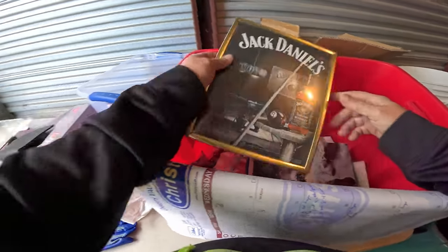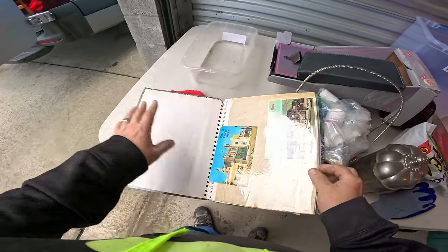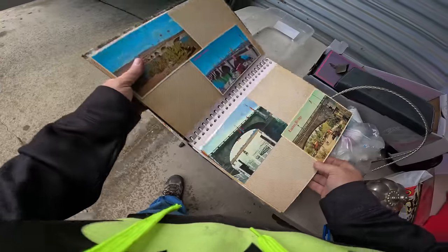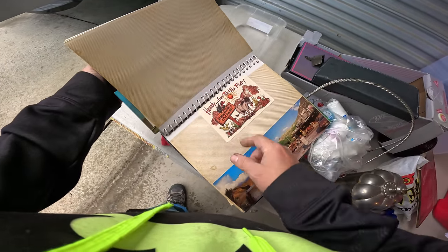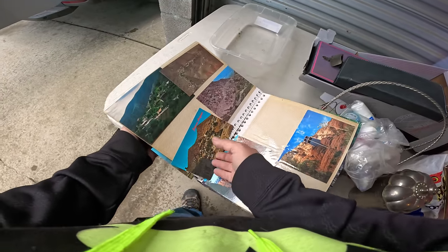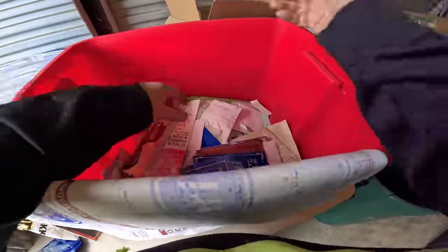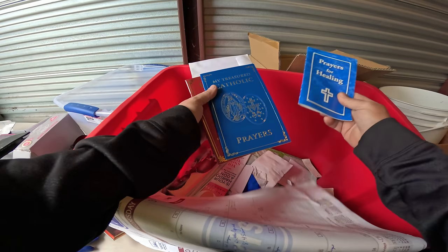Books. Jack Daniels. Oh, this is cool. That was a photo album. I mean, it is, but it's not photos. We've got postcards. London Bridge. Yeah, this is cool. Howdy from Tortilla Flat. Gold King Mine. Arizona. All right, I'm gonna put that aside. We'll probably pull all of them out, but we sell old postcards. People collect that.